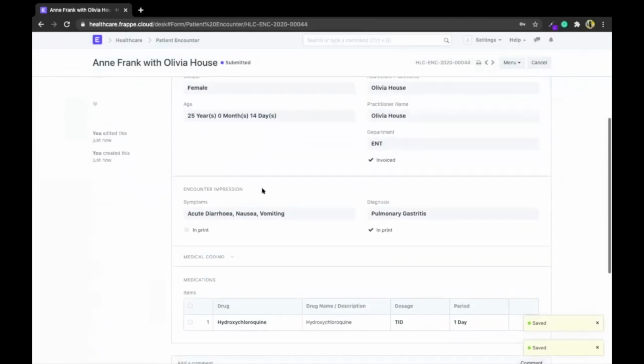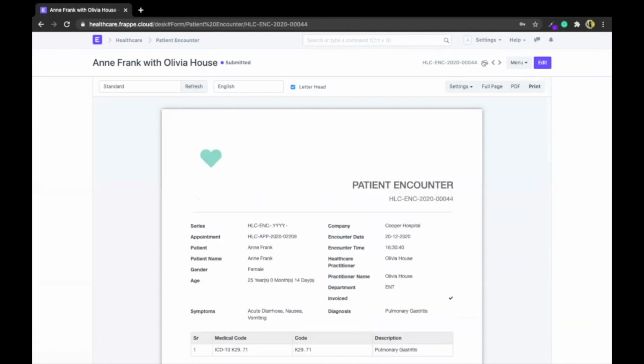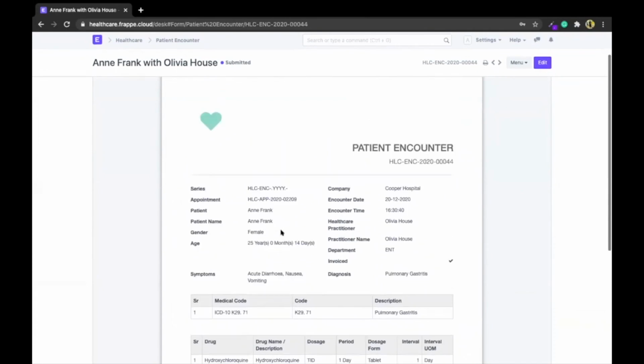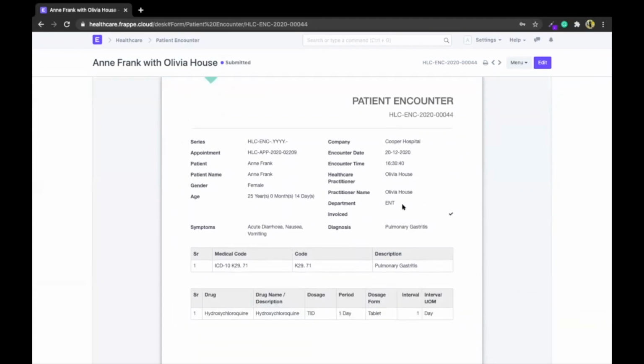Now, this is what a patient encounter looks like. What if I have to give a prescription to the patient? I can simply switch to the print view of this document. So a beautiful print format is rendered for me. You can add your own letterhead according to your company over here, and you can see all the fields available.